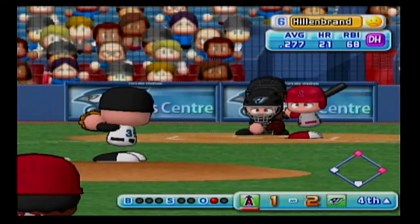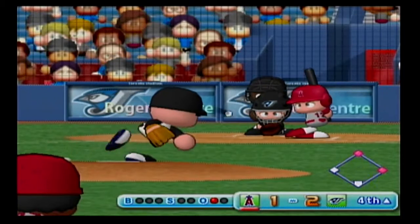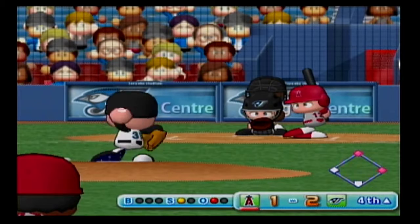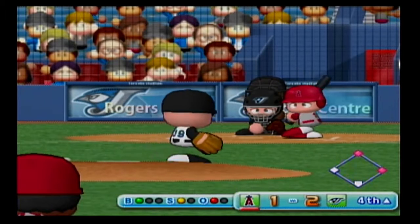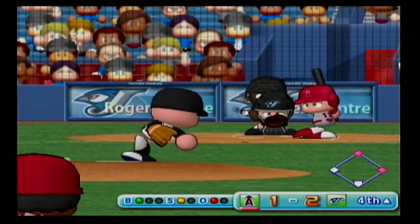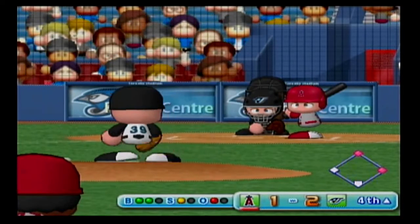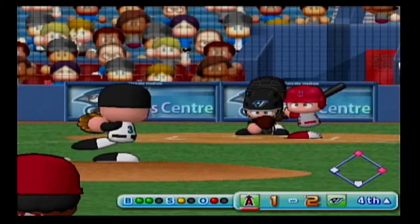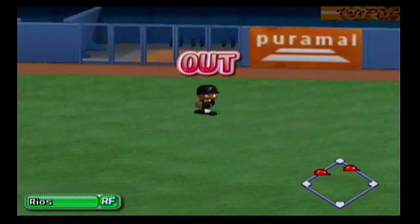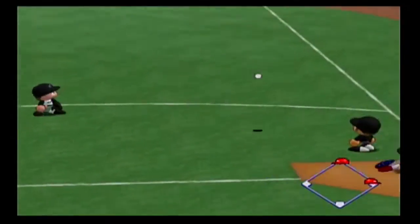Next up, Shea Hillenbrand. The Angels could take the lead here. It's a strike. Just missed the inside corner. Ball. Count 1-1. Ball. He drives it to the opposite field. He's in position. He got it. The runners go back to their bases.